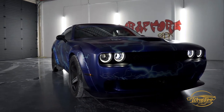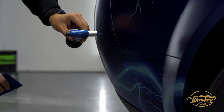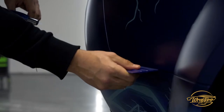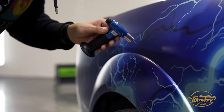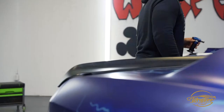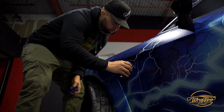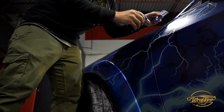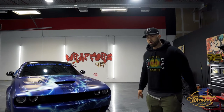So over here, guys, we got the Scat Pack Challenger in a full custom print. Her name is obviously Sonic the Scat. She wanted to go with a Sonic the Hedgehog theme. You know when he spools up and gets the lightning bolts and all that crazy stuff? That's what we got here, guys. Full custom print, looks amazing. Nothing but the best materials. We did this design from scratch, top to bottom.